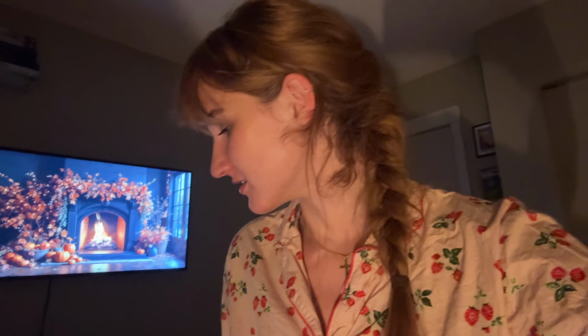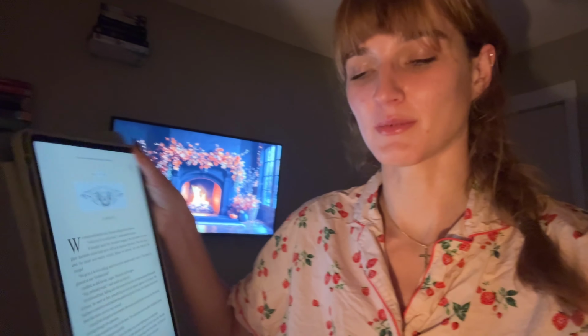I'm going to read in bed now, but I'm on page 190, and this one is actually also included on Kindle Unlimited, so I'm going to read in bed where I can just prop this up and not hold the book because I'm lazy. But I'm loving this.